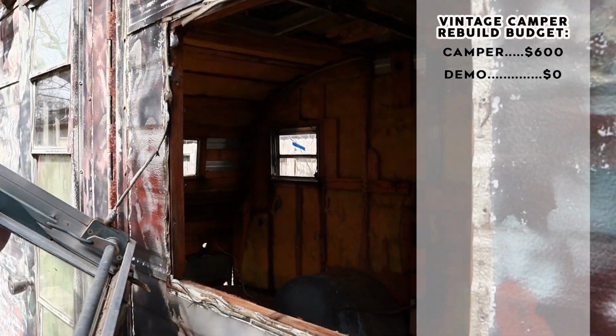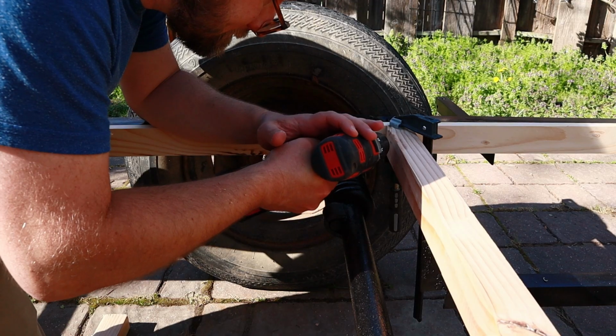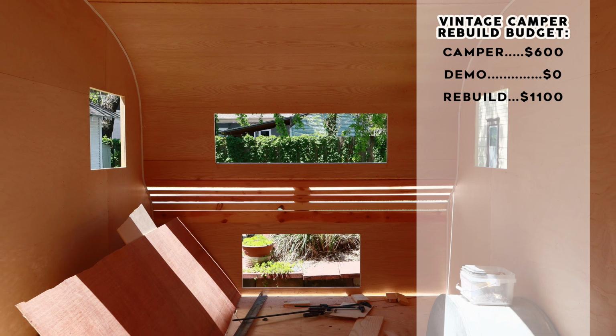Big disclaimer right here, most professionals would start with the interior and then work their way back out to the exterior. The last thing being putting the skins back on. And we didn't do exactly that way for a variety of reasons. So I'm going to break this out and talk about what it took to seal it back up into a little camper box again. Tearing it apart doesn't really cost you anything other than maybe disposal fees at your dump. To put it back together, you have to get some new wood, screws, glue, staples. So the cost for all the materials to rebuild the frame on this, to build the deck that's on the trailer, to rebuild the walls, to put the roof on, all of that came to $1,100 for us.